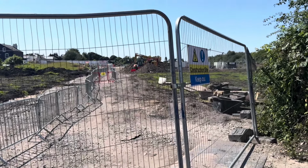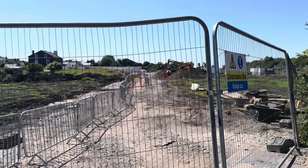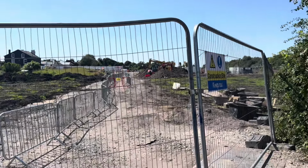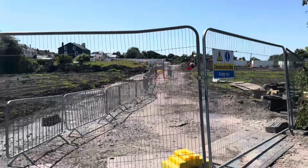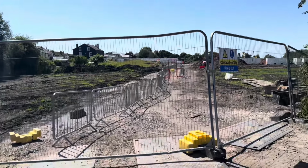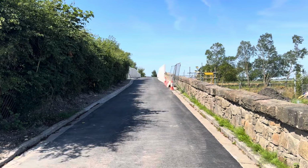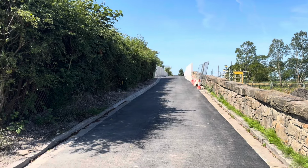Hi everyone, just on Chulsey Gate Lane, Chumore, just having a quick look at progress on the electrification scheme at the moment. So this is the compound that I showed a few times on videos over the last few months. Now the bridge is complete. I'll just have a turn around, have a quick look at it there. Still a little bit there which I'll have a walk up to in a second.